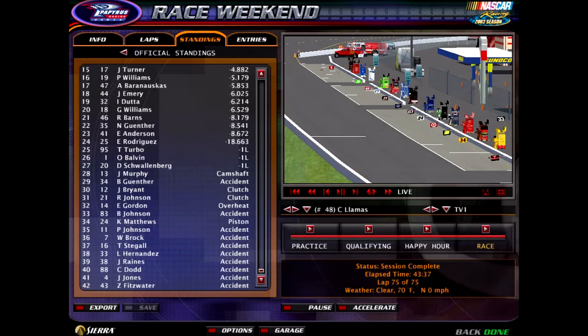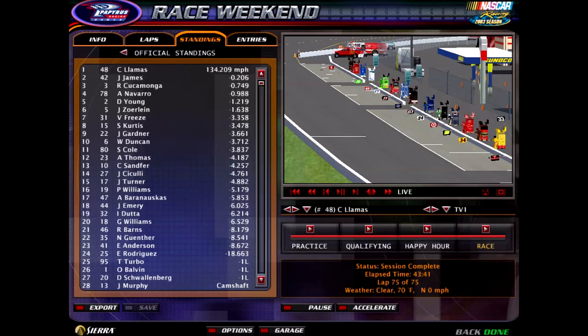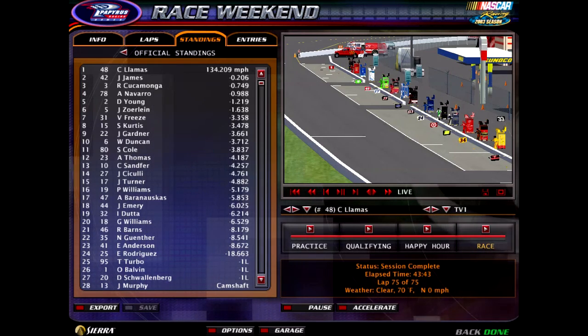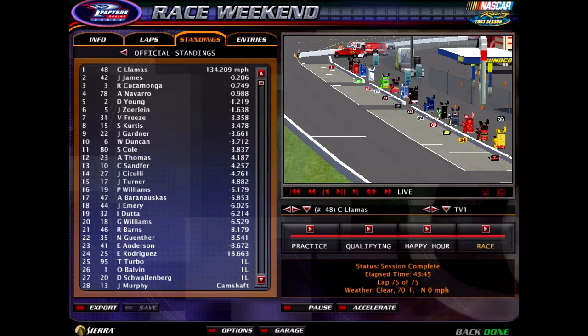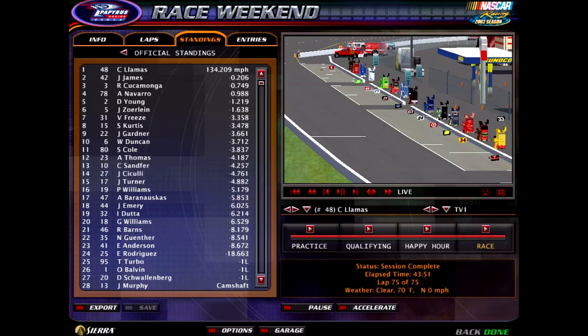But somewhat of a great way to end it. We had a pretty solid green flag run near the end with all 42 cars racing the race until that caution happened. And while that took out a lot of contenders there, good contenders, Cody Lamas does take the victory here. And that's going to bring a massive shuffle in the point standings.